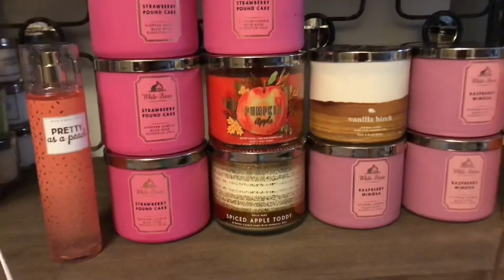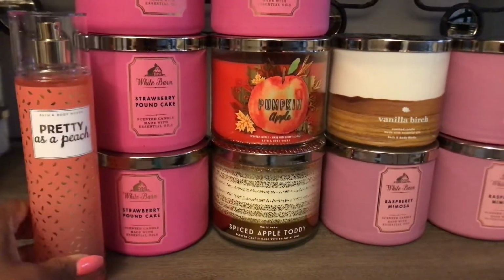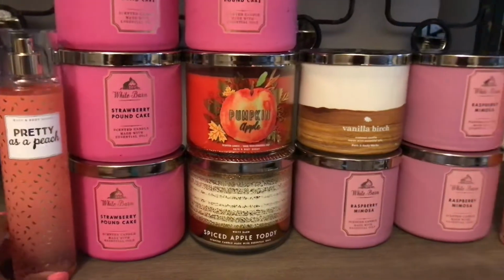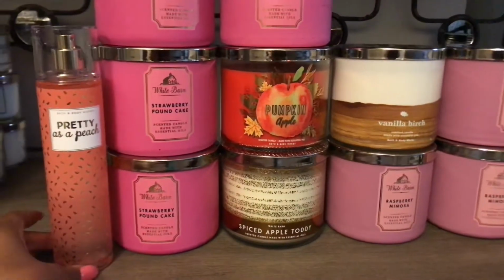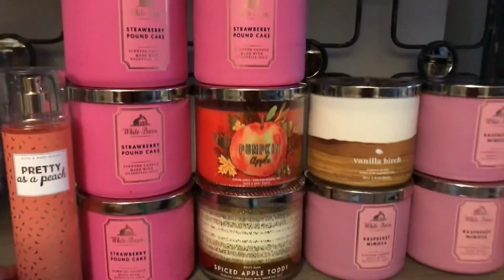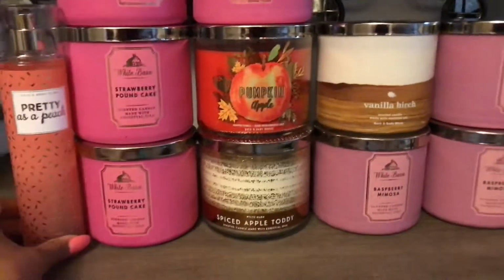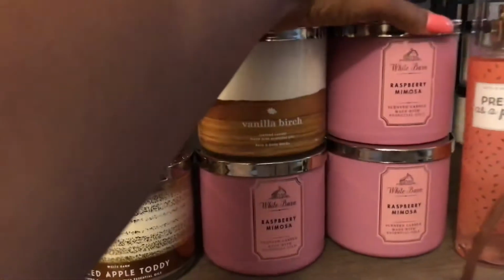The body care that I picked up was Pretty as a Peach here. And this was part of the 75% off semi-annual sale still going on, y'all. So if you pop in store, you may still find a lot of your favorites. The store that I went to still had a ton of body sprays, different collections. So I picked up two of Pretty as a Peach sprays, and I love the new packaging. It's just adorable. I picked up one for myself, and the one over here is for my daughter. She loves this scent as well.